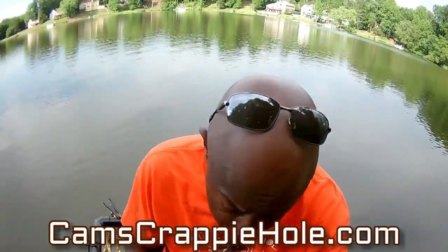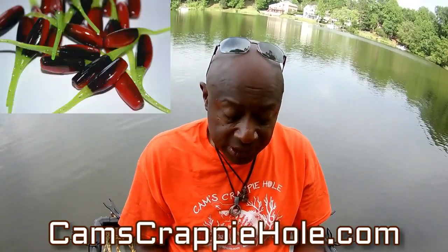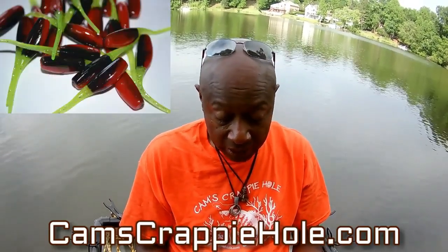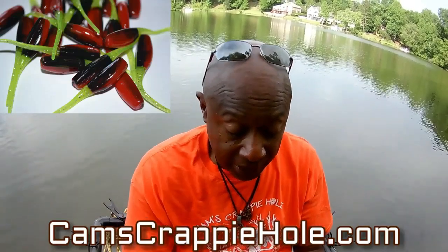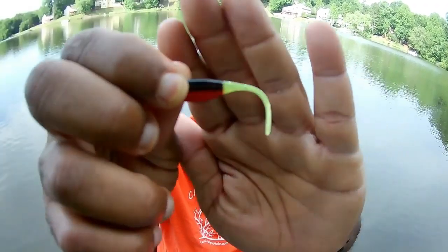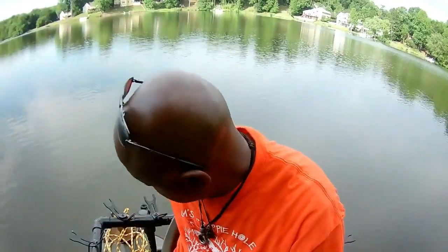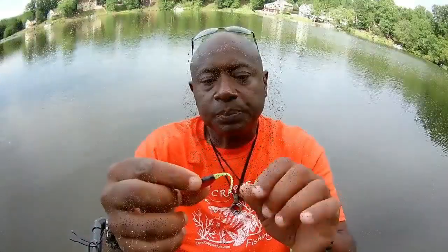And on a couple of my poles, I want to show you guys this too. These two colors you need to have on your boat, unequivocally. You have to have them, okay? This is that red, black, and chartreuse with that chartreuse tail, with that glitter in it, okay? You need to have these two. Let me see if I can back up a little bit because I'm right on those bushes.